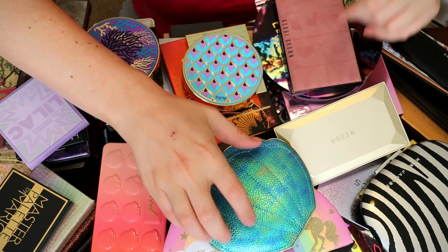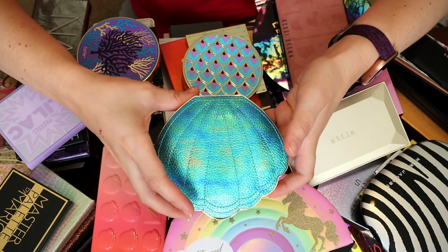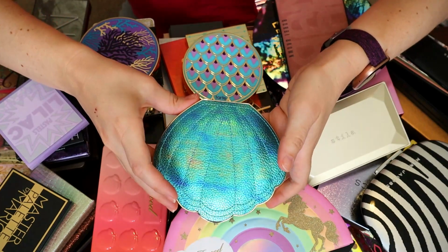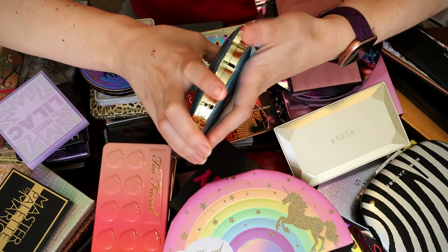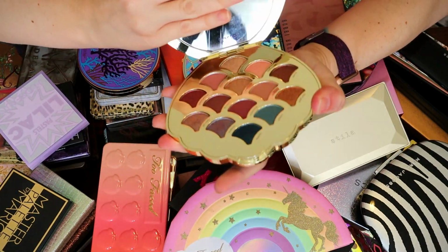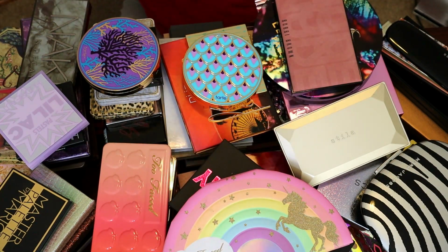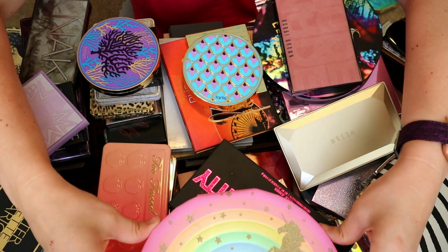So let's start with this one here on top. This is from Tarte. This is their Be a Mermaid and Make Waves palette. This is so stinking cute. It's a little clamshell, really pretty shades in it. I like this palette. I'm gonna hold on to it. I'm also gonna be holding on to this one right here.